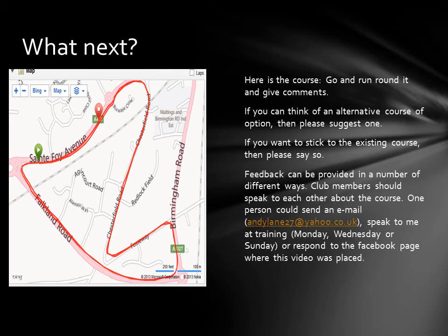Always provide feedback. If you think it's a good idea, then say so. If you think it's not such a good idea, then say so. Speak to other club members, see what they think, and then speak to members of the committee if you can, or just send an email. Send an email to that address there, or put something on Facebook. I'll put this video on Facebook anyway, so that everyone is reasonably happy with what's going on.